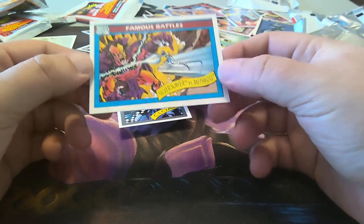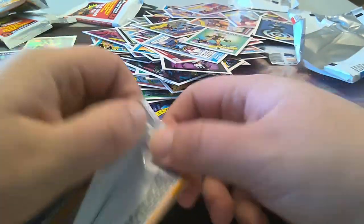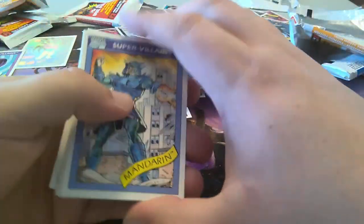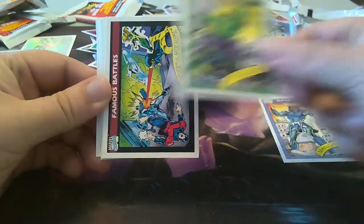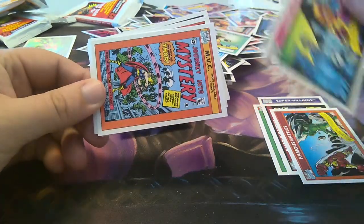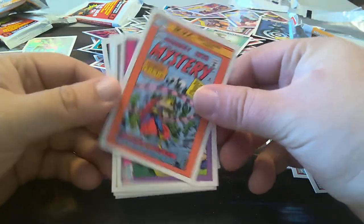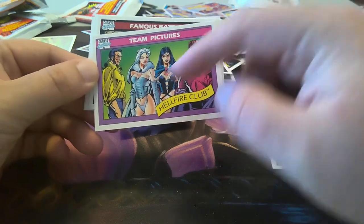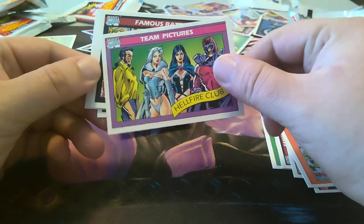Famous battle. So we are still pulling some different cards that we haven't seen yet. I'll go through and sort these out and put them into a nice binder so I can keep them and treasure them for always this time. The Mandarin. The Hulk, which I think we have had. X-Factor. Iron Man versus Titanium Man. X-Factor Team. Journey into Mystery Thor comic. The Hellfire Club. Look at those two girls, they were sexy girls back when I was a kid.